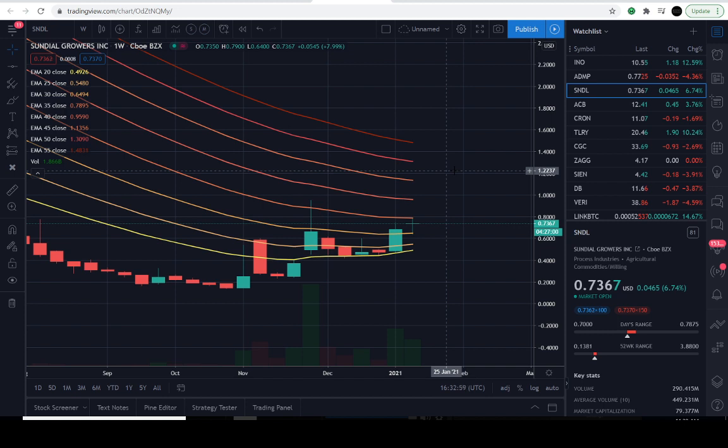These EMA ribbons are very powerful. I'm telling you. And some who know, leave it down in the comment section. Let the people who don't know about technical analysis know, dude, these EMA ribbons are very powerful. They'll work against you, or they will work in your favor.